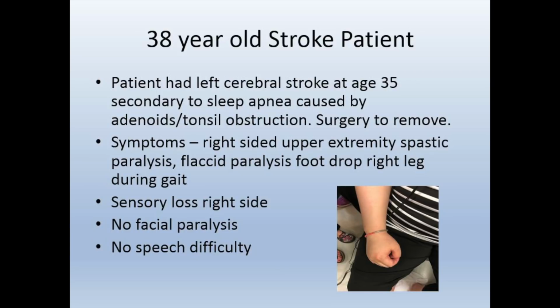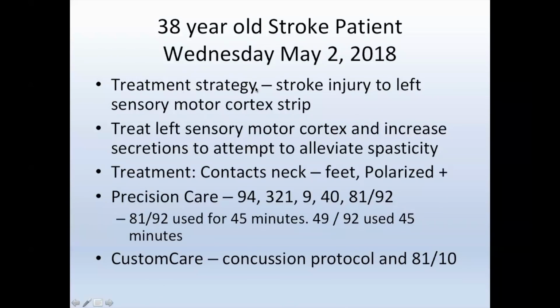So the treatment strategy: we didn't actually take many pictures during the treatment because I wasn't totally expecting it to work, but then it did. What I was looking for was to treat the left sensory motor cortex strip in the frontal lobe. The cortex is 90, but the sensory and motor strip is 92.